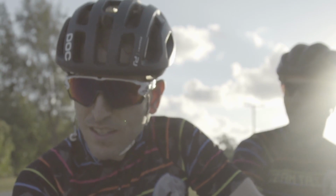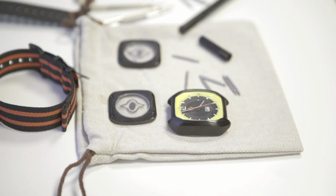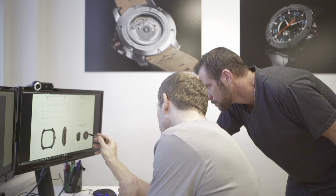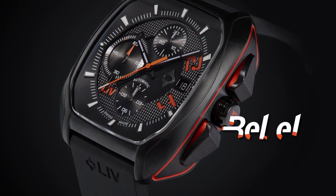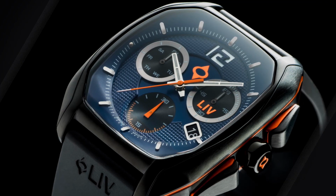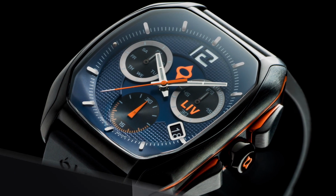My name is Chaz. I'm the co-founder of Live Swiss Watches. Like you, the watch lover, we're always hungry for something different. Something that stands out, not just another round watch. Introducing the Rebel, and the name says it all. We wanted an exceptional look made from better parts at a fair price.